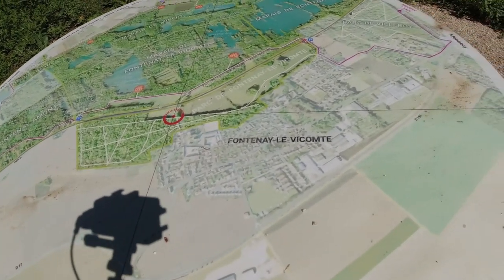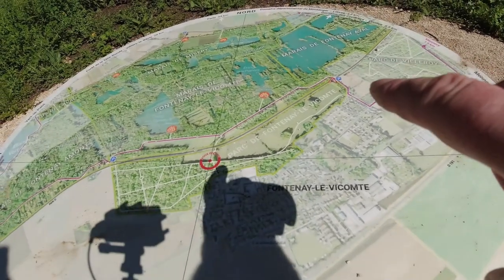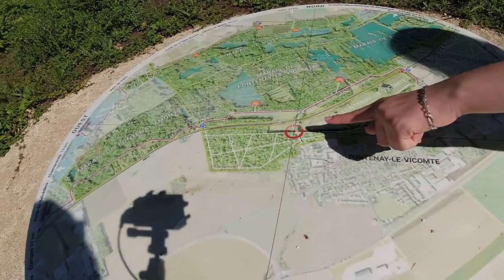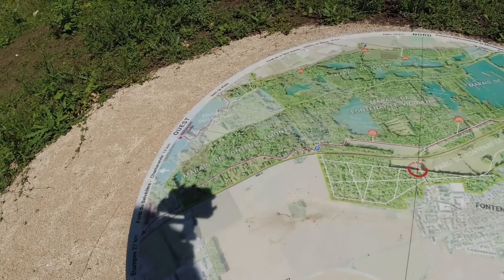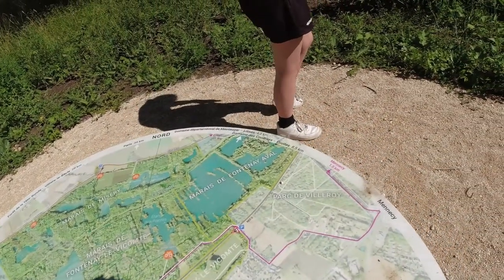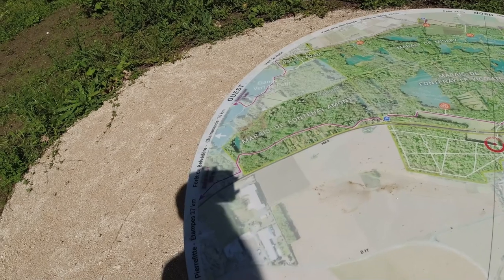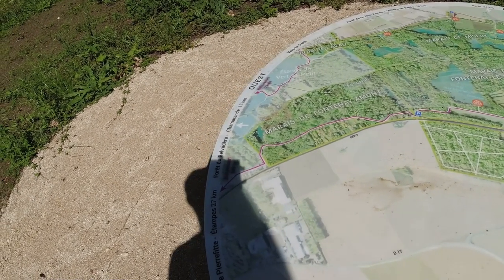So you've got the village down here, and then you've got the park is where my shadowy finger is. It's there. So it shows you actually how big the wetlands are. And it's not just that, it carries on down the river, up north towards Cour Bay, and then south towards Ballincourt, La Ferté-Alais, Bury-sur-Juin, lots of villages you've probably never heard of, but it basically goes south.